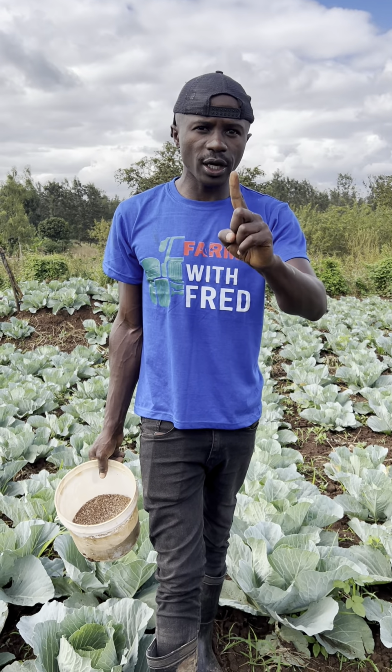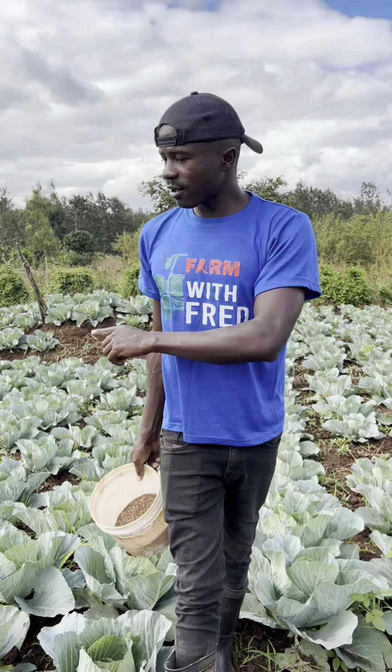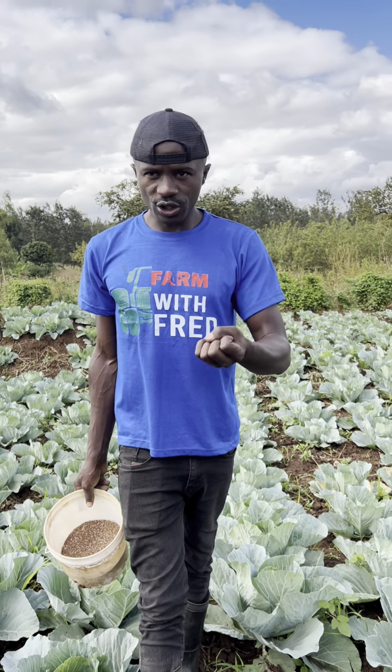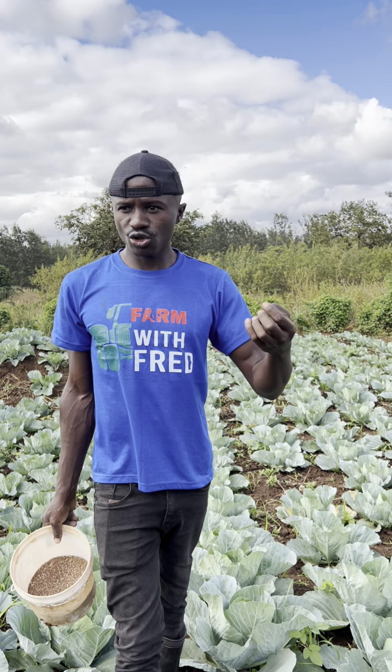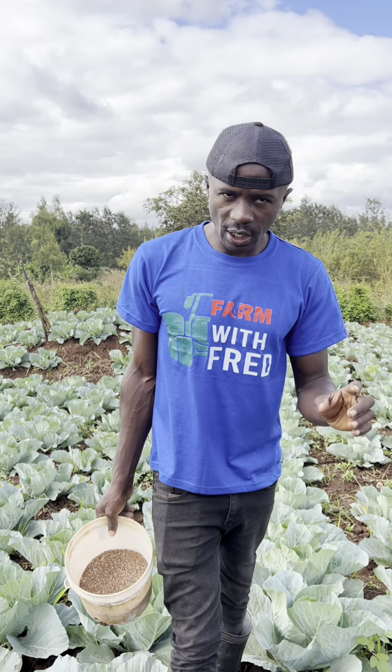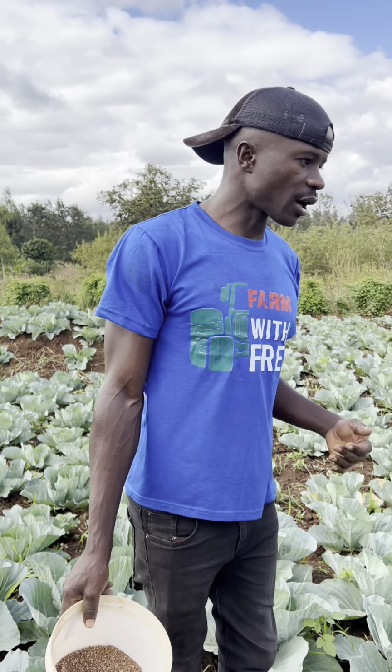After this, don't forget, after applying the fertilizers, don't forget to do the irrigation, because some fertilizers have a scorching effect. They may end up affecting your cabbage. So irrigation is key. Irrigation is important after applying the fertilizer.